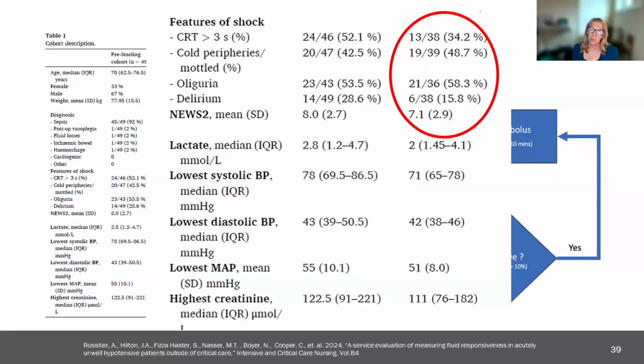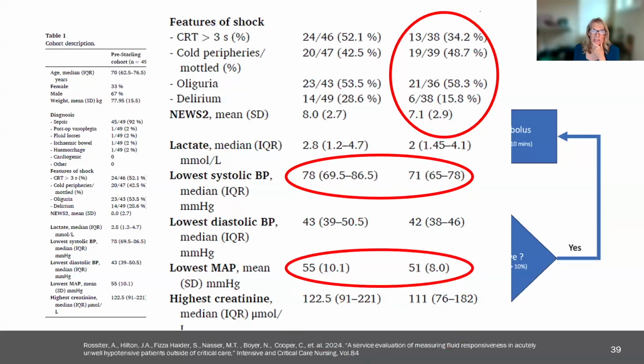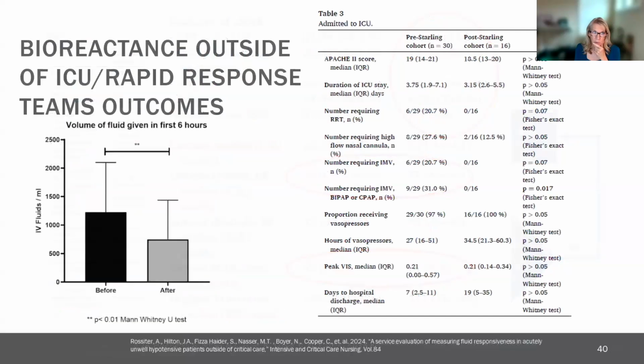So overall, this group was a little bit sicker than the pre-intervention group. There was also a difference in their mean arterial pressure from the pre-intervention group to the intervention group. And so again, supporting that the intervention group actually had a little bit sicker patients compared to the pre-intervention, as their systolic pressure and their MAPs were both lower than the pre-group. So what did they find with that? And so what type of outcomes were seen with that?